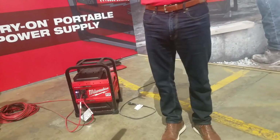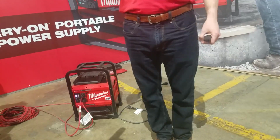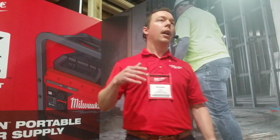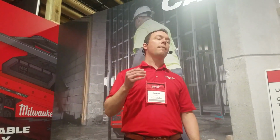Now in terms of charge time, right here we have 2 XC batteries loaded. 1 XC battery will take approximately 90 minutes from empty to full. And then we have the compact battery, which I don't know if you've been to the core drill yet, you'll see that. That'll take about 45 minutes to charge.